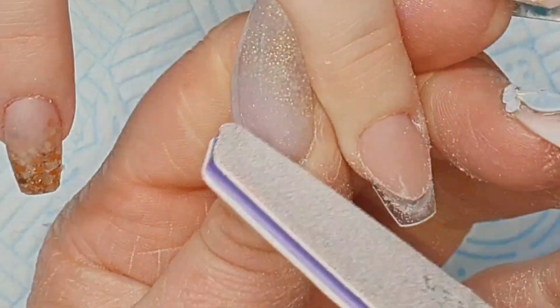And then on the pointer finger, I'm going to apply clear acrylic, and then I'm coming in with Toffee Apple, which is a multi-cut from the Caramel Collection. I'm applying that at the tip, and then I'm going to blend up.